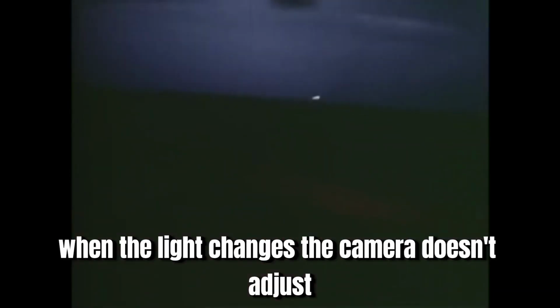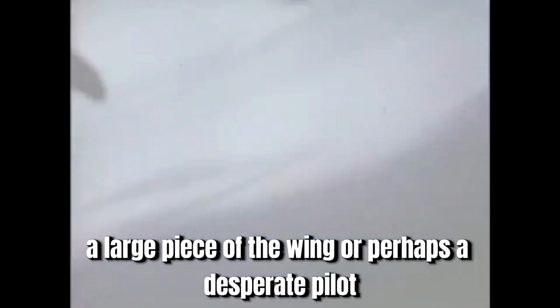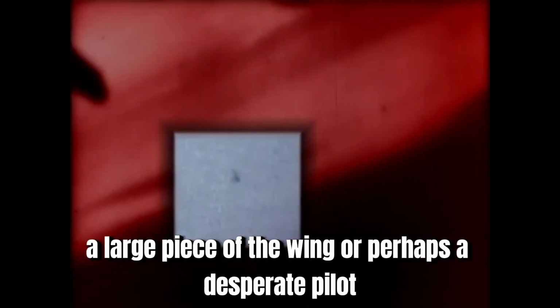The gun camera has only one setting for exposure. When the light changes, the camera doesn't adjust. The result? Light scenes and dark scenes like this one. In this final moment, the gun camera records something falling from the plane. A large piece of the wing, or perhaps a desperate pilot. The footage doesn't provide a definite answer.